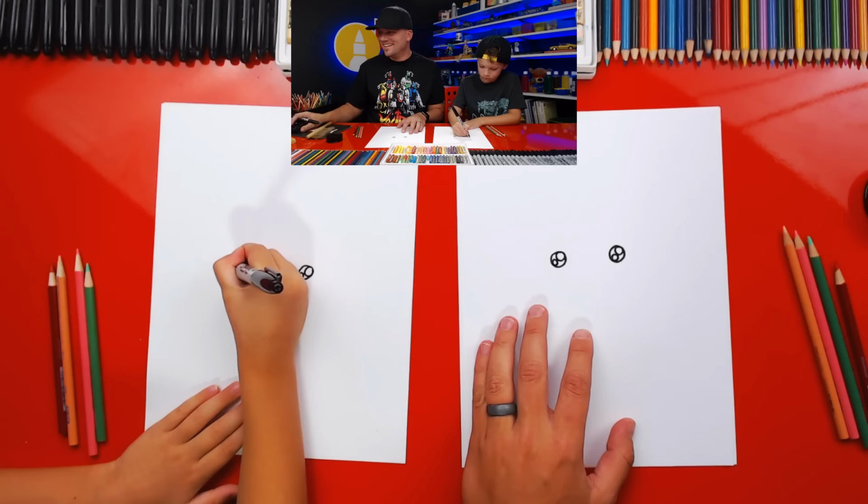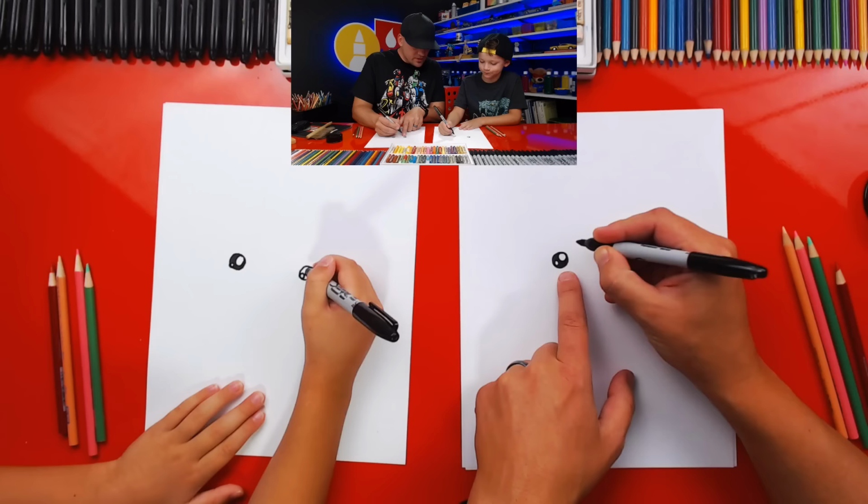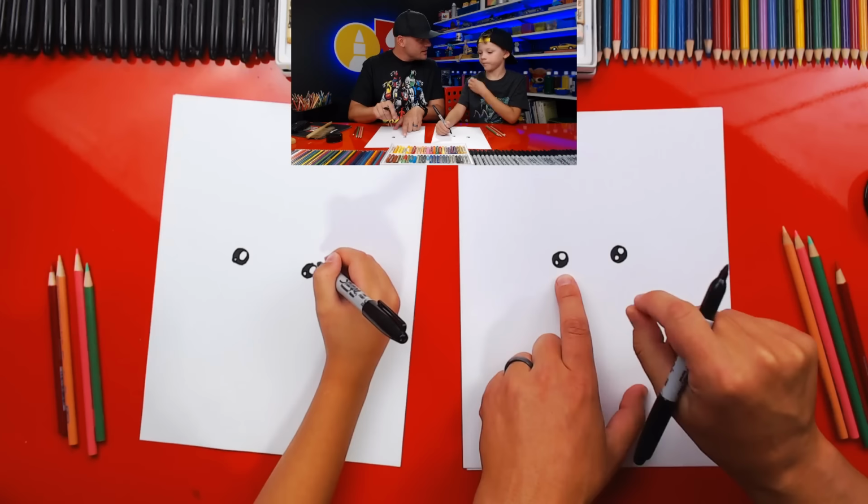All right, and then let's color. We're gonna color in the big circle, but leave these little circles white. What are these little white circles called? Do you remember? Highlights. Yeah, they're called highlights. And this is the reflection in the eyes that make his eyes look shiny.